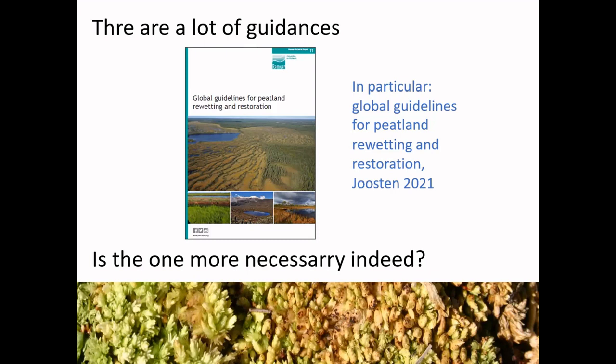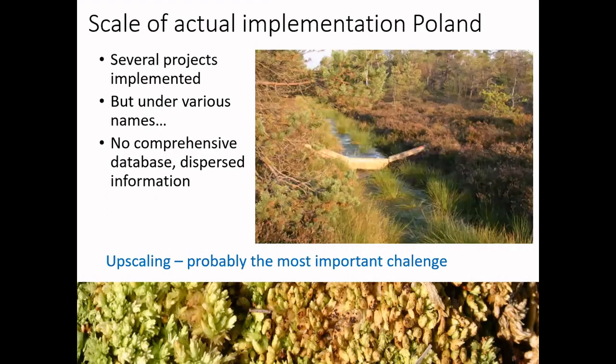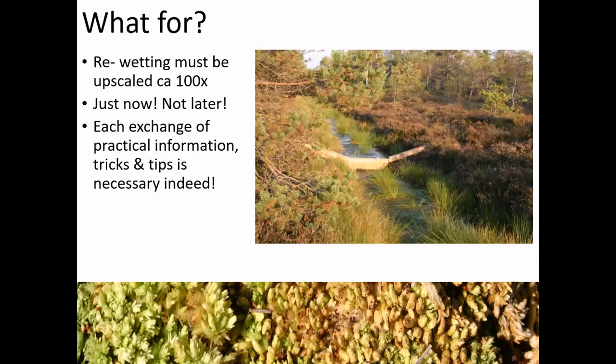For example, there are very good global guidelines for peatlands rewetting and restoration, which were published some months ago by Joosten as a technical report of the Ramsar Convention. But the answer for what for is rather clear. The general problem, as in the Polish situation, is upscaling, and it is very huge upscaling. It means we need a lot of experience exchange, and even several guidelines on how to do it will not be too much. Rewetting, at least in Poland, must be upscaled about 100 times.